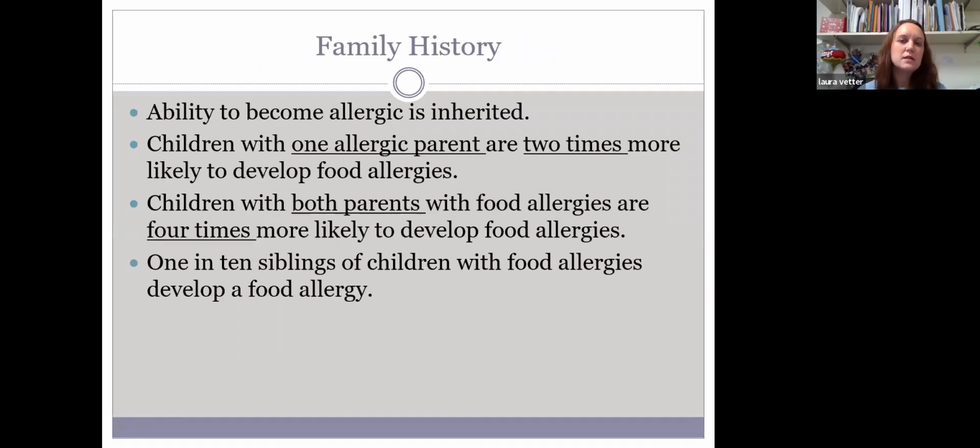So family history is another question that I get asked about when I'm seeing someone with a food allergy or a child with a food allergy, is that parents are very concerned that their child or other children will then develop food allergies too. So the ability to become allergic to a food is inherited to some degree. Children that have one allergic parent are 2 times more likely to develop a food allergy. It does not mean that that child will develop a food allergy to the same food as a parent, but they can develop other food allergies.